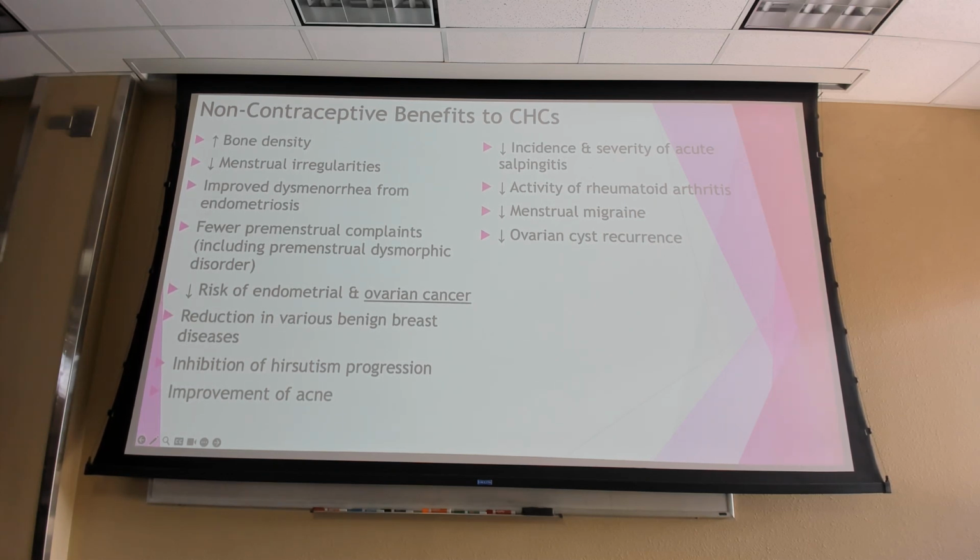So most of these, their primary mechanism is by affecting ovulation, right? The less we ovulate, the less we're breaking the outside lining of the ovary. And then for the endometrium, it's keeping that endometrium thin, right? It's keeping that endometrium thin so we don't have those secretory secretions and thickening of the endometrium, so that ultimately will help to decrease both endometrial and ovarian cancer.